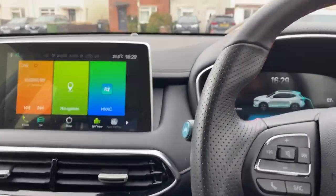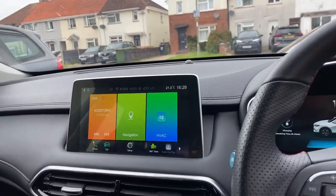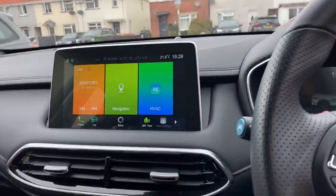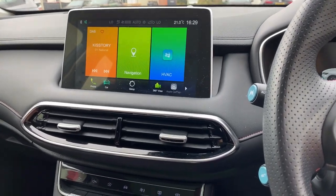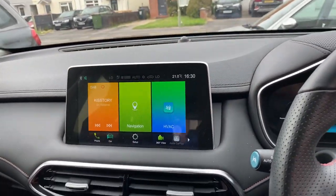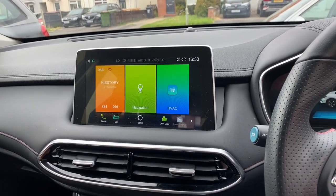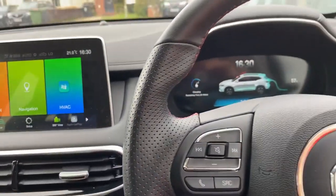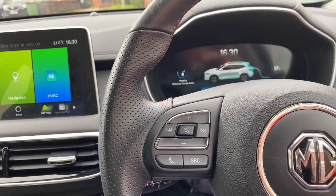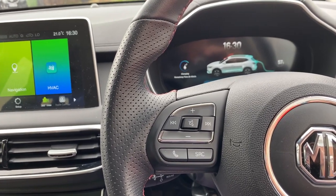Anyway, when it comes to MG Pilot, you've got bicycle protection. Bicycle, what's the word? Detection. That's the word. Bicycle detection, pedestrian detection, lane keep assist, blind spot monitoring, and, as I mentioned, the adaptive cruise control with stop-start. Now, traffic jam assist, I think it's called.